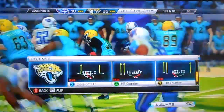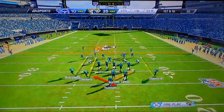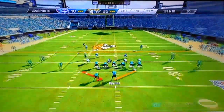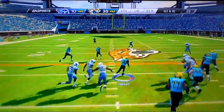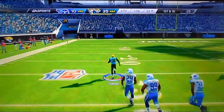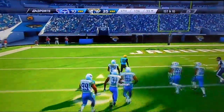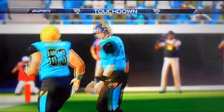That's an excellent job. Just get enough yardage to get the first down, move those chains, and keep this offense going. They're able to move the chains after that last run. Running to the left side, has the first down. Now looking for more. And that's a touchdown late in this one.